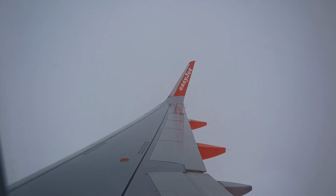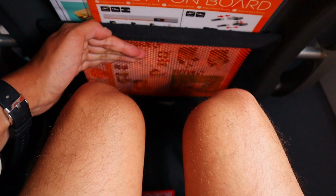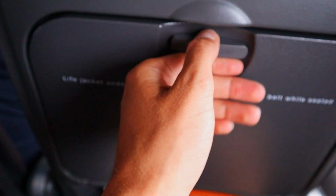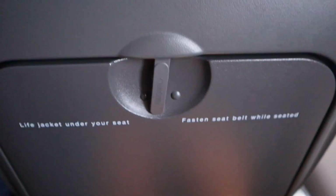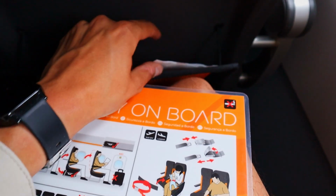Now that our view outside is getting grey, let's look on the inside of the airplane. If you look in front of you, you see that it's still a budget airline with 71 centimeters between seats, or 28 inches in American. You have a tray table in front of you that you can open, and it is, to be fair, fairly clean.